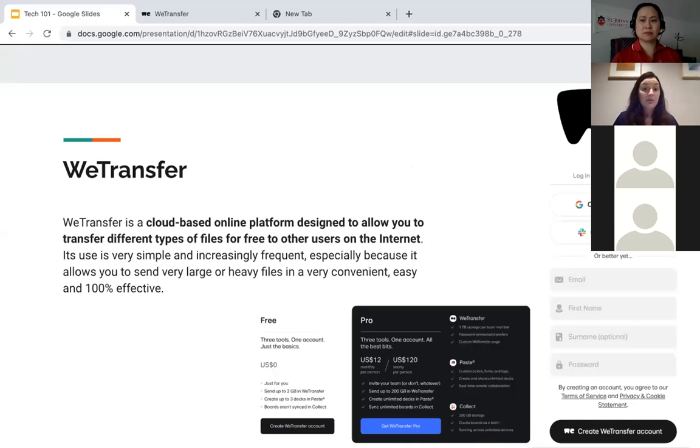Next, we're going to talk about WeTransfer. WeTransfer is a cloud-based online platform designed to allow you to transfer different types of files for free to other users on the internet. So WeTransfer is basically really known for being able to transfer big files to your friends through email. So it's quicker than sending a text message to someone.